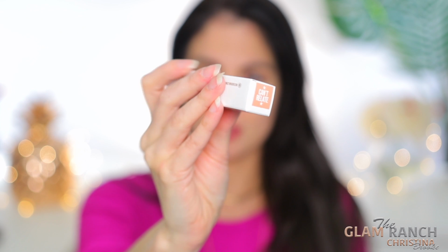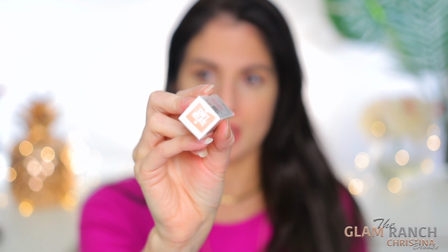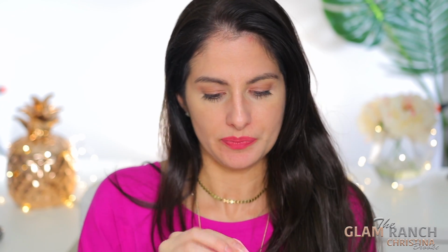Okay. So the next thing that we got is a liquid lipstick in the color Can't Relate. So it looks like this, and the color is Can't Relate. So let's see what it looks like, the actual color. And I'll swatch some for you. Maybe I'll actually try some on for you guys.